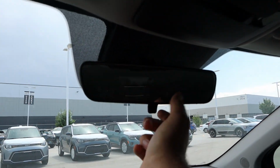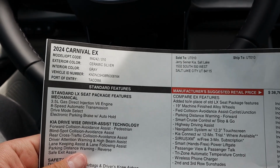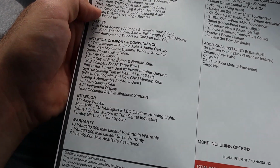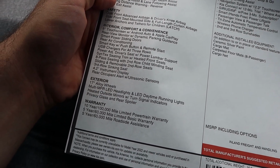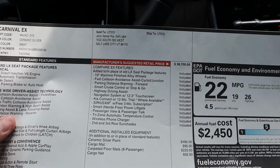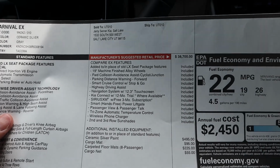Nothing exciting up top. We got a manual mirror dimmer and then just a lighter colored headliner. So this particular Carnival is an EX package, as you can see. Lots of standard equipment. It's kind of Kia's thing. Good warranty too. But there's your base MSRP, $38,700, and then you can see the comparison here.